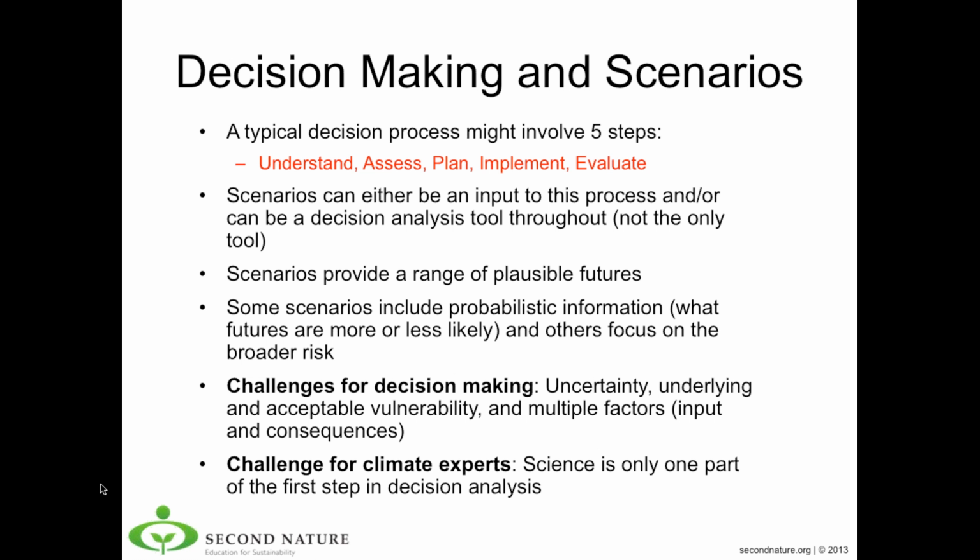The challenge for the climate experts in all of this is that we tend to, and my background is science as well, approach this as if you have all of the knowledge, then you should be able to make a good decision. And of course, that's not true at all.